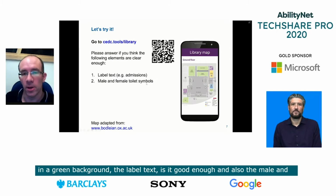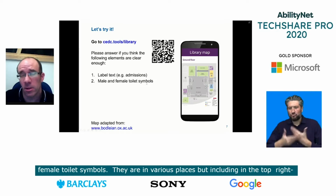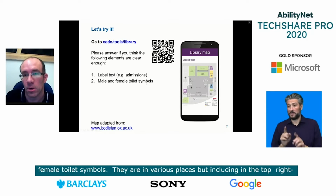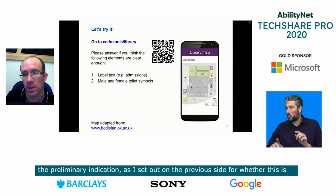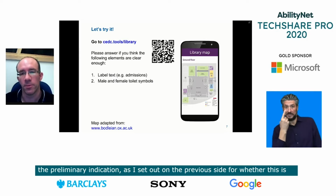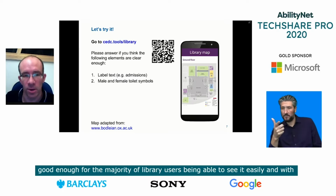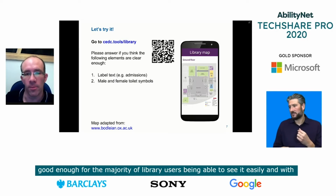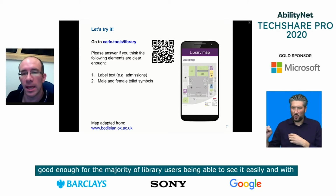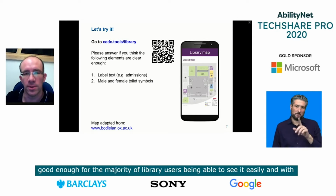So the question is, are those symbols good enough to meet the brief, just as a preliminary indication, as I set it on the previous slide, for whether this is good enough for the majority of library users to see easily and with certainty without having to pinch and zoom. Again, if you could type your answers into the chat window, like 1 yes, or maybe borderline, and 2 no. I'm not going to try and process those, but I will certainly have a look at them, because that will be really interesting to see.